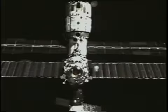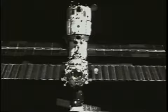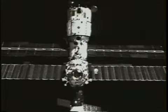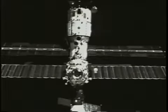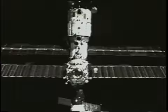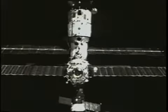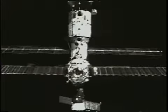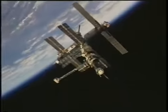Again, it shows how well the vehicle has been designed. After we remained at our closest point of approach for about 10 minutes, with my crew members helping me to make sure that we didn't go 1 inch closer than the flight rule limit of 10 meters. You can see the solar array slewing. Again, no motion at all from our jets. We saw no interaction. After 10 minutes, we backed away.